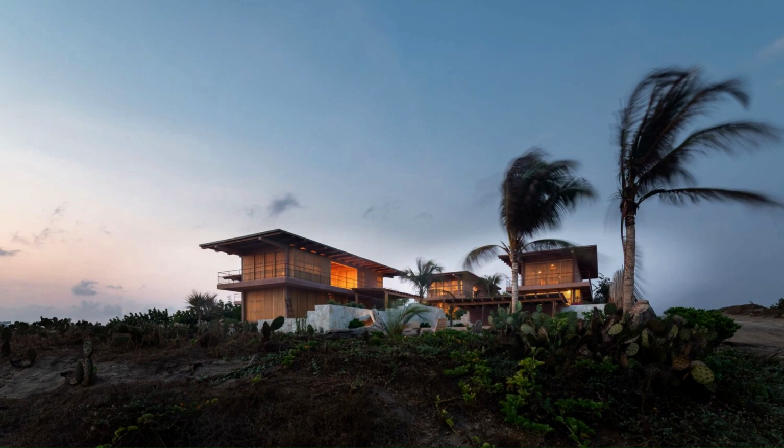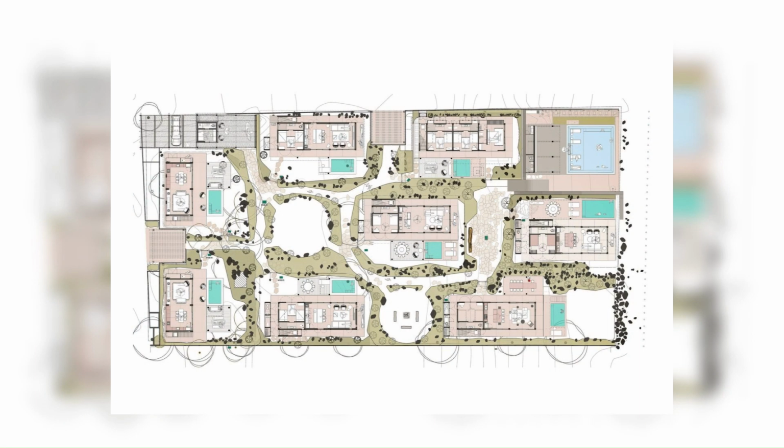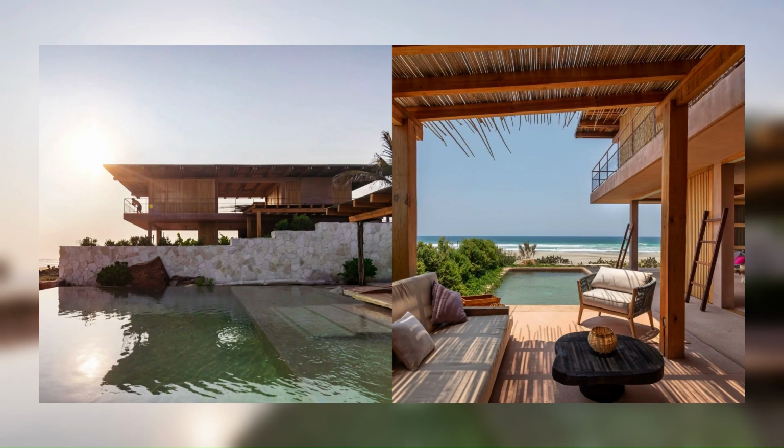Plataforma Point started in 2020, began construction in January 2021, and is expected to be completed in April 2023, falling under the category of architecture and interior design for hospitality.